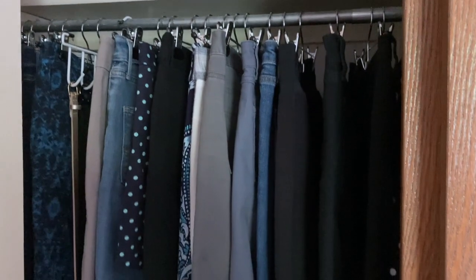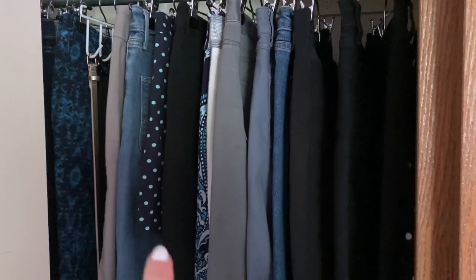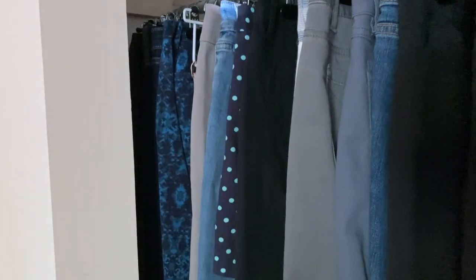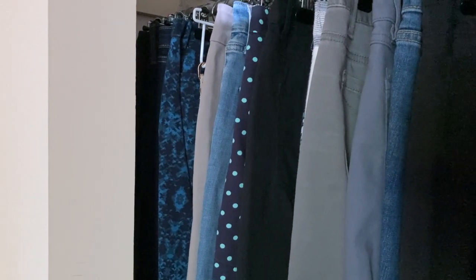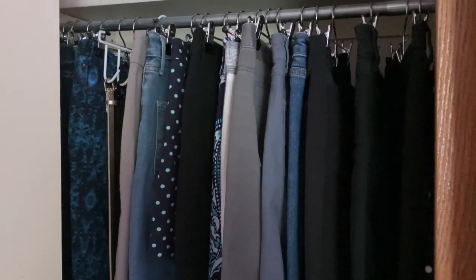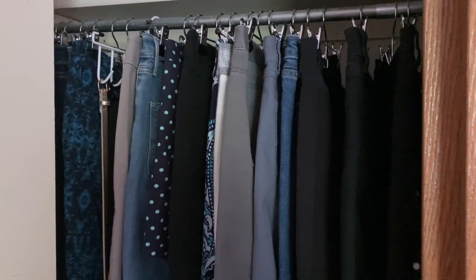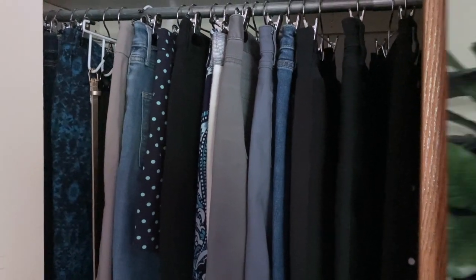So what I have are pants that are really for the summer. I hung up a few pairs of shorts that I have. And then again, back in this area here, I have winter pants and winter dresses that I know I'm not going to need for a few months. So I'm happy with this. I think it makes things more efficient when I'm trying to get dressed. I'm not shuffling through a bunch of winter items looking for stuff that I can wear now. And it just is a little less overwhelming.